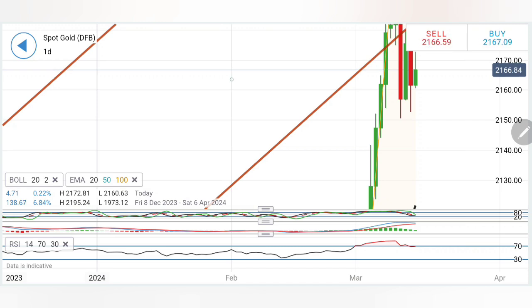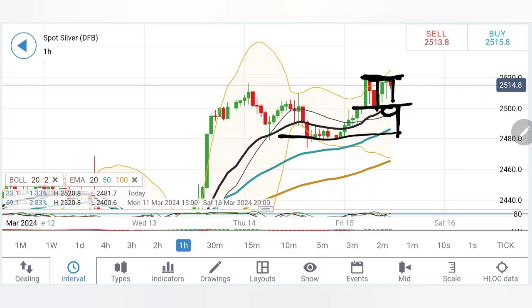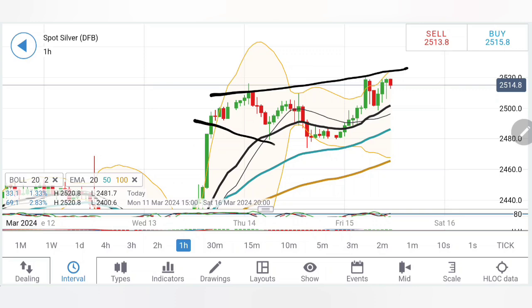Now let's have a look at silver. If you look at silver on the hourly charts, 25.20, we have discussed why 25.20 is a greater resistance. It has come to 25.20 levels and is finding resistance, trying to reverse. Now again $25, 24.95 is the level at which you can sell, and wait for it to break below 24.80. Any drop below 24.80 should be a confirmation that silver is trying to trade bearish.